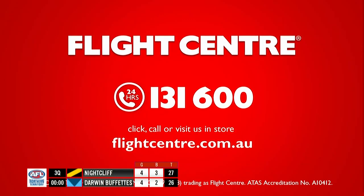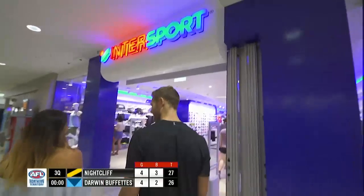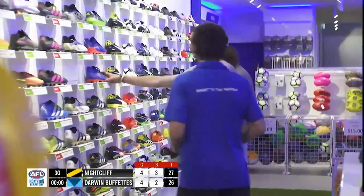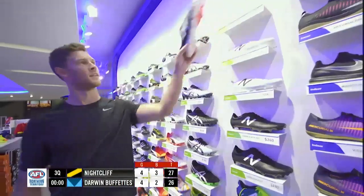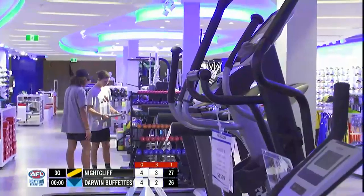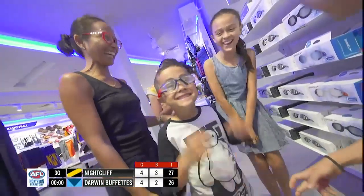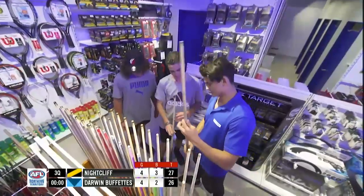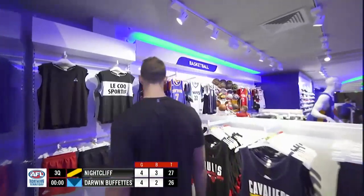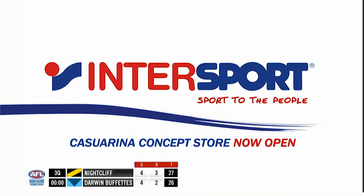Flight Centre. Intersport, new concept store now open in Casuarina Square. Come in and check out a world-class shopping experience. Dedicated sports zones. Now stocking only the biggest brands in tennis, cricket, fitness from treadmills to benches, boxing, swimming, darts, pool and table tennis. For awesome service and advice, still locally owned and operated, the all-new Intersport concept store. Now open at Casuarina Square.